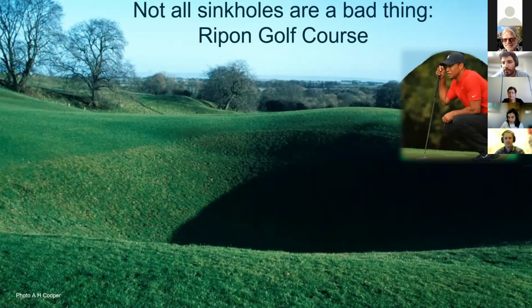and just to finish with this, another favourite picture from Tony. Thank you, Tony, for this picture. It's not all doom and gloom. They make wonderful natural bunkers on the golf course. As you can see, my definitely not mocked up picture, Tiger seems to approve.